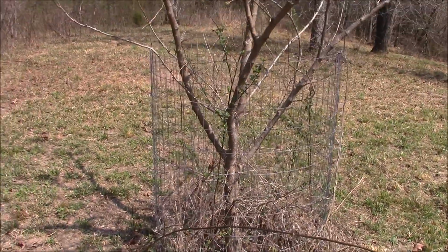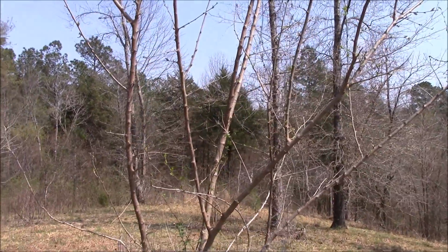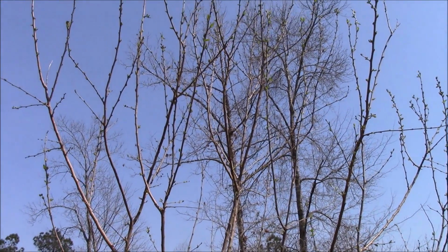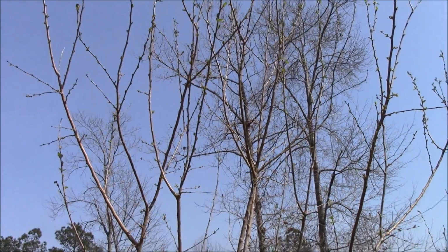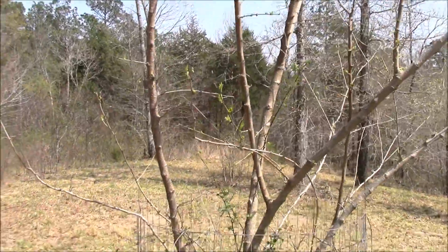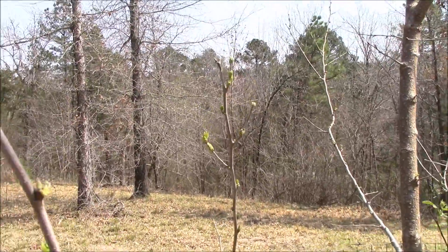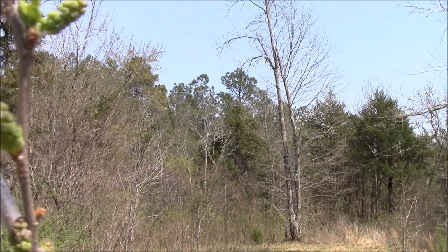Alright, so this is the other white mulberry that I planted. I planted the 2 trees at the same time, and the deer have not damaged this one as much. And you can see it's quite a tree now. But I haven't gotten any fruit off of it yet either, but like I said, I am hoping if I can beat the birds to it, maybe this year we'll be able to get some fruit off of it.